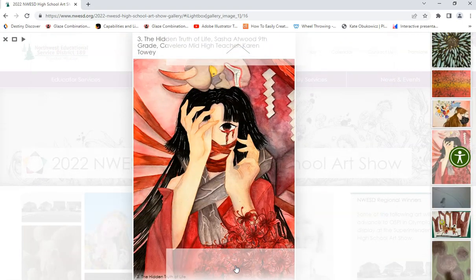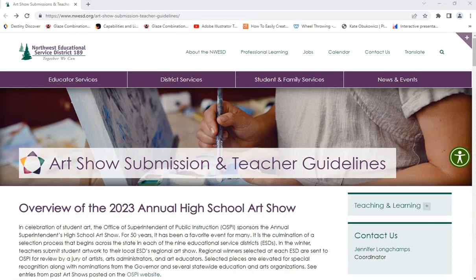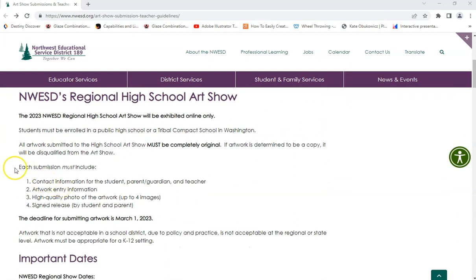So let's go to the website where we're going to submit our work. So before we get into all the details, I want to show you this is how you do your submission and all of the requirements. So it has the dates. Each submission must include contact information for the student, parent, guardian, and teacher. So make sure you know your address and your parents' email address and all that good stuff.